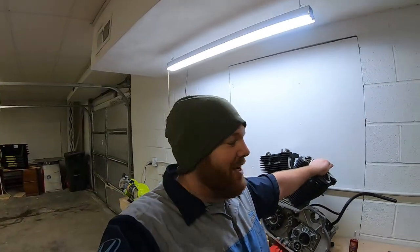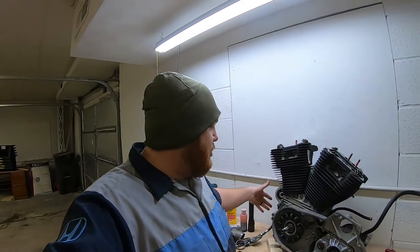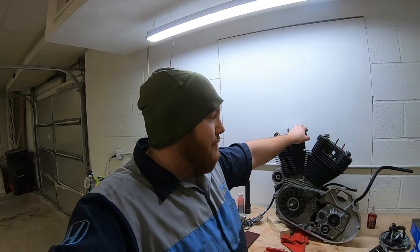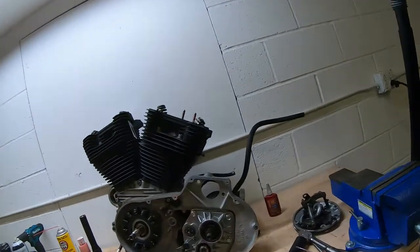So, as you saw in the time lapse, I assembled this engine. I didn't show everything that I did today on it, but the cam chest is all buttoned up, push rods are in it, heads and everything are torqued. I just have to put my rockers on, my oil pump still needs to go on, and I need to get everything over here in the primary and transmission buttoned back up.